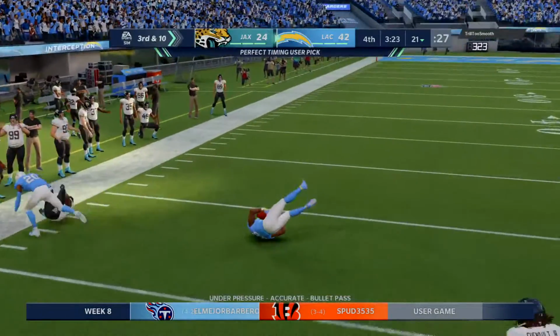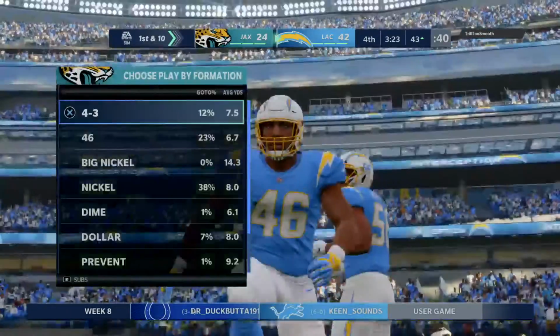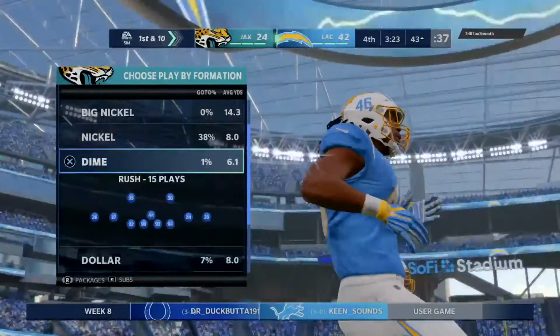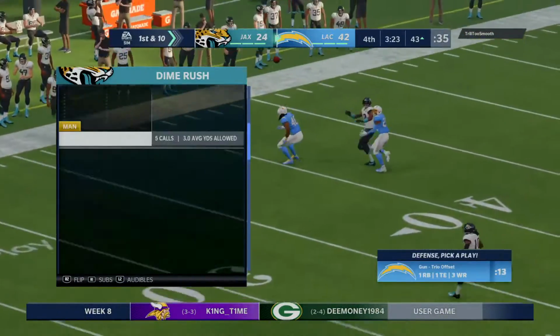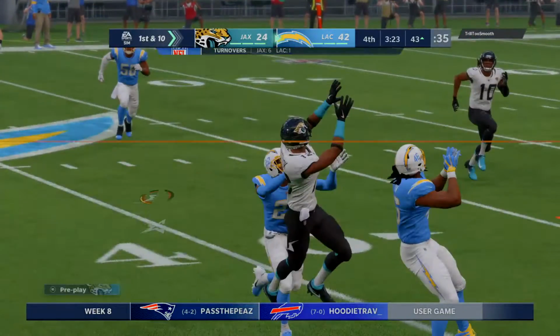His pass is intercepted for the 4th time today. Picked off right around the 43. Well, this defensive pressure has been constant all game long. The pass rush, the coverage, they've all been excellent, and now they'll tack on an interception here as this one continues to slip just further and further out of hand.